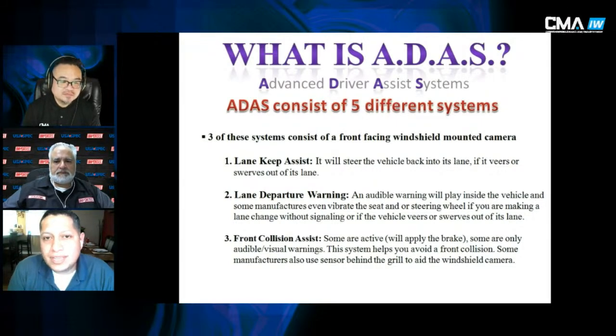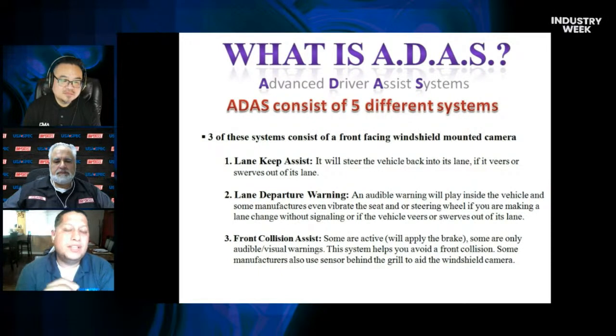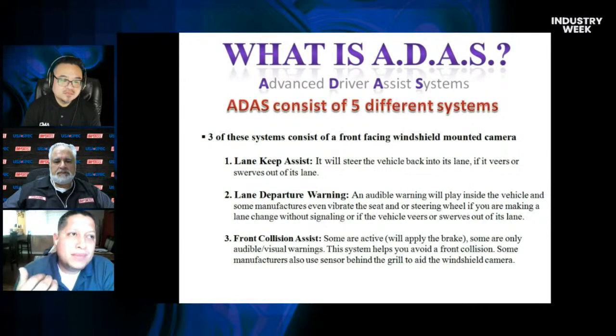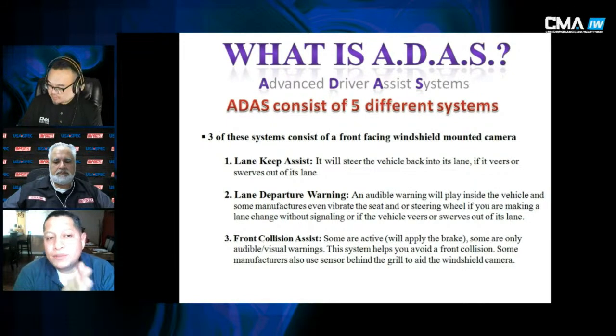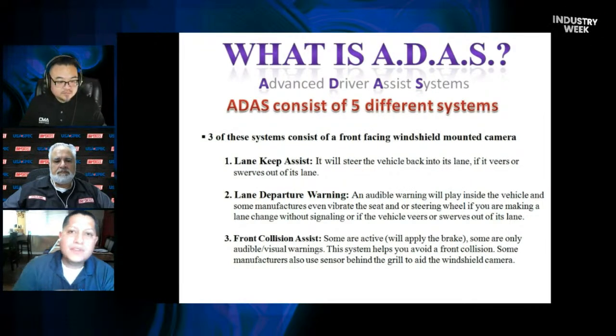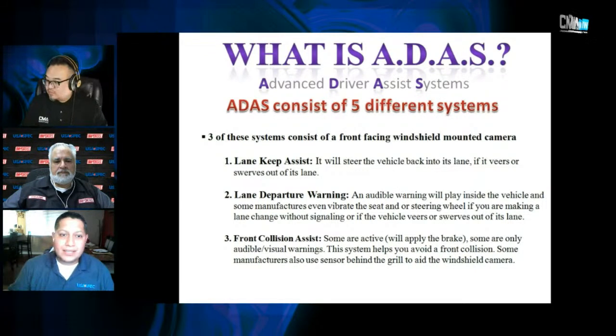And one of the things you guys need to understand is that the ADAS category will consist of an active and a passive set of devices. And when I say active, I mean some of these vehicles in the active systems, only the factory can build something with an active ADAS system, like lane keep assist, like lane departure warning, or front collision assist. And what I mean by that is the active systems actually apply the brakes. They will automatically steer you right back into your lane. That's an active system. A passive system would be kind of like a blind spot detection. It'll give you an audible and a visual warning. It'll detect the vehicles that are there. It'll alert you through either an LED, which is a visual warning, or a beep, which is an audible warning.